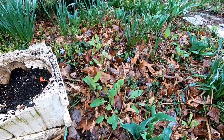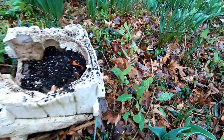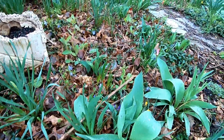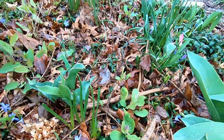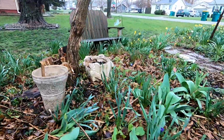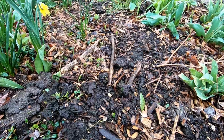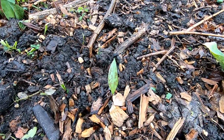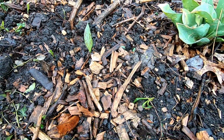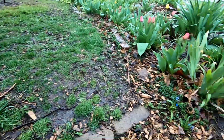There's a bunch of them over here. Look at that. More down in there. That one over there is the only one that's blooming so far. Here's a dogtooth violet that I just planted here this year. When you move this stuff early in the spring, it does so well.